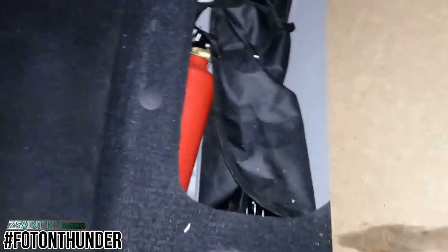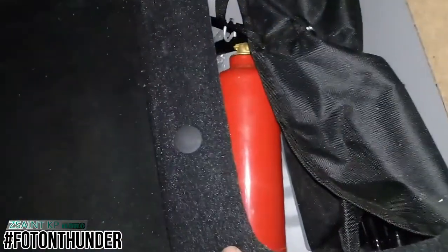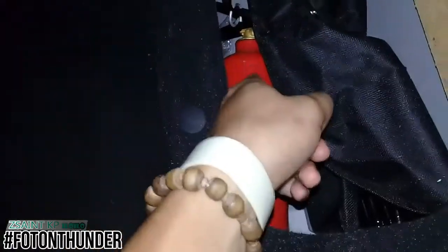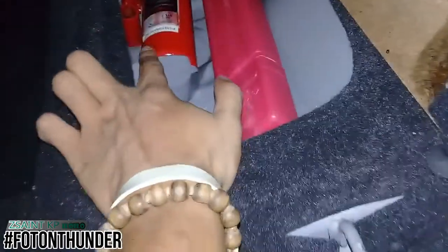As found underneath, got your toolkit right here. Well, typically any Foton vehicles have a fire extinguisher for extra safety. Once your car went on fire, you have an emergency fire extinguisher that you can put the fire out with. While on this side, got your warning triangle and your jack. These two of them, you can use as your storage area as usual.